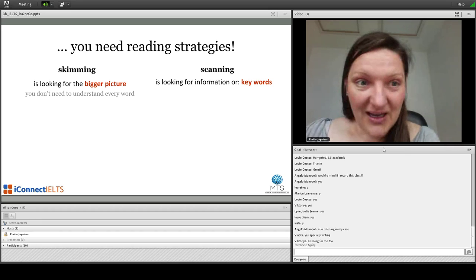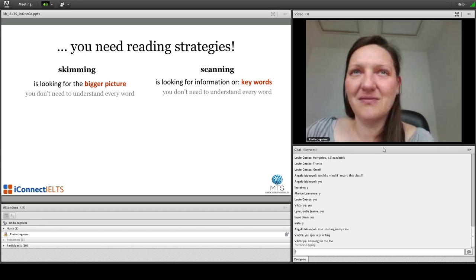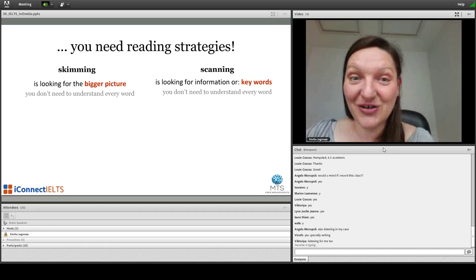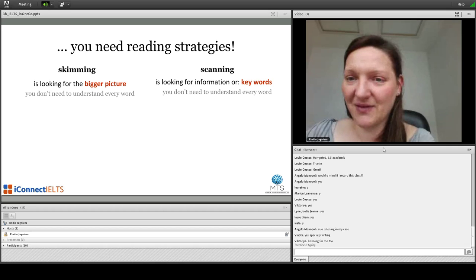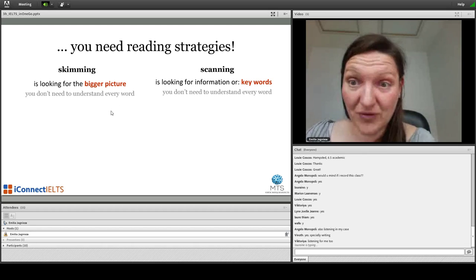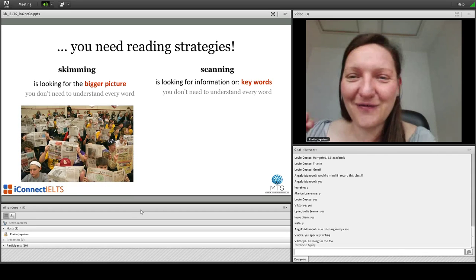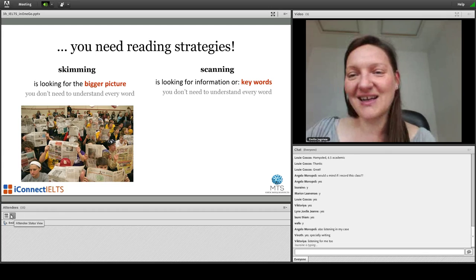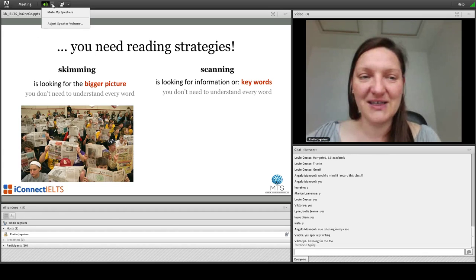So for both strategies, it may seem crazy, but actually it's true. You don't have to read everything and you don't need to understand every word. It's brilliant how it works. Skimming. Another good news is that you do it every day. You skim every day, for example, when you want to read a newspaper.